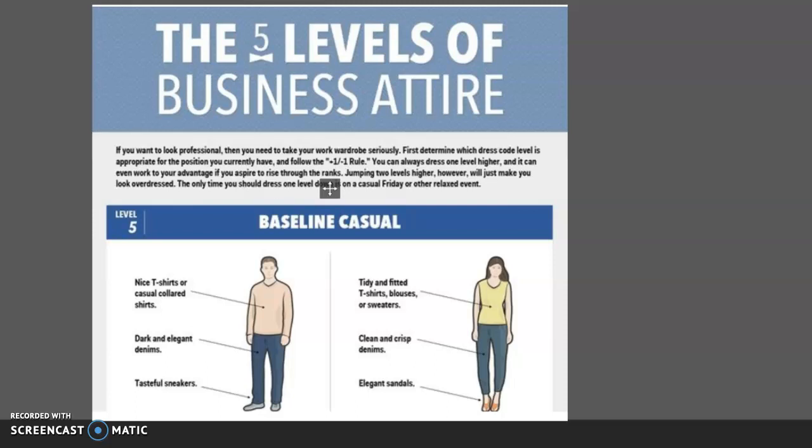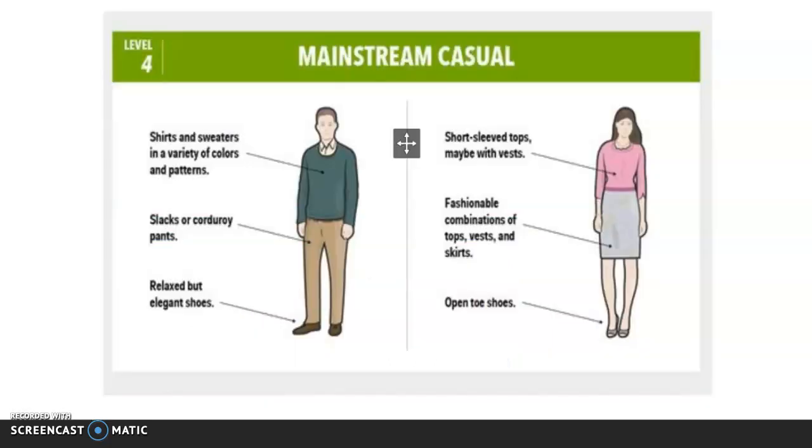But you can see here it's t-shirts, and this guy's wearing a v-neck t-shirt, dark and elegant denims, which are jeans, and tasteful sneakers. The girl's wearing something sleeveless. She's wearing jeans and sandals. None of that would be appropriate for an interview, but if you worked somewhere that was really casual, you could wear this to work. The next is mainstream casual.